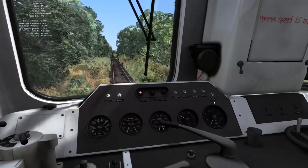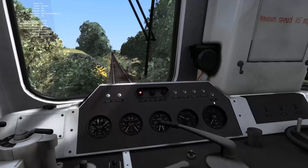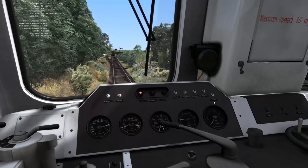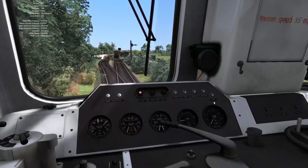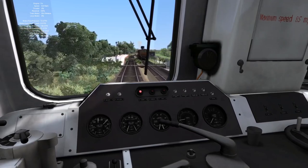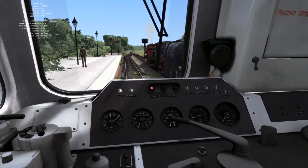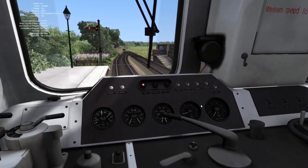Okay, so we're almost at Fisherman's Halt now. Slight frame rate lag there. You need a high-end computer to run this route, that's for sure. Mile an hour limit in Fisherman's Halt station platform. Some of the resident locos. The O gauge line.